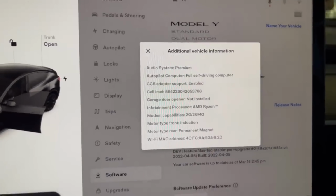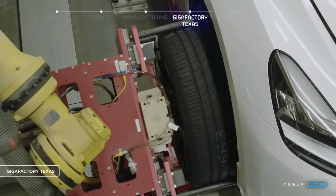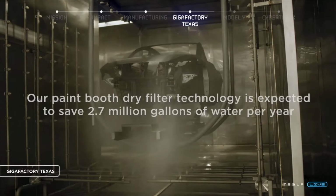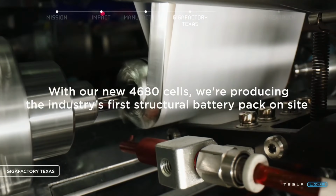This new Model Y is coming straight from the factory floor at Giga Texas, Tesla's latest and greatest creation, this massive Texas factory. And of course, it has all the latest and greatest features you'd find in 2022 Model Ys, including the Ryzen processor, heated wipers, and of course, the 4680 battery pack.